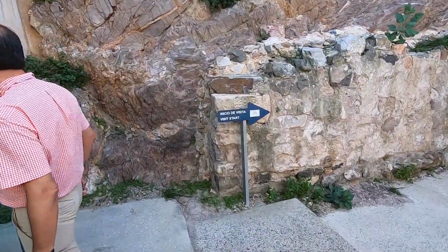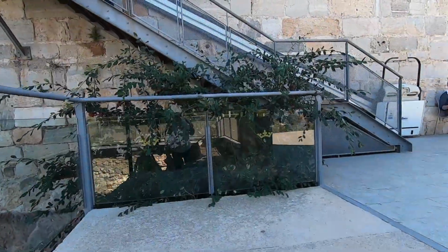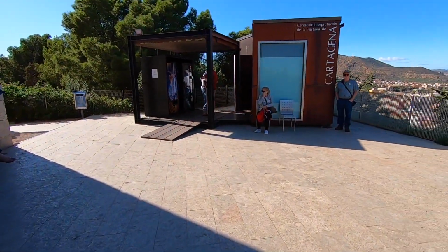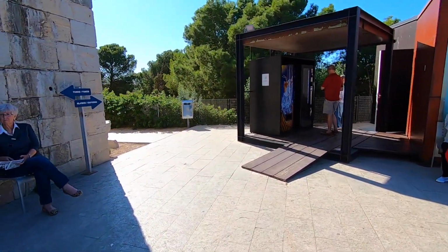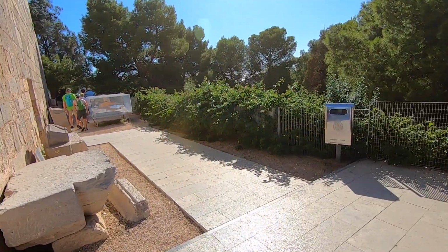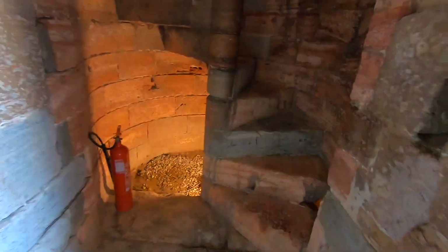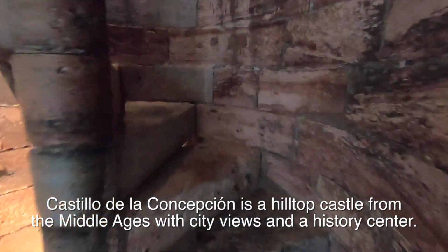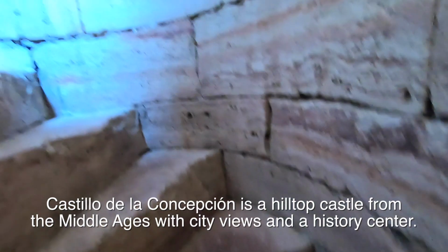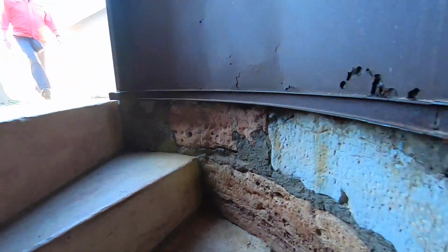Visit start. Hey, vending machine. Si vende. The cisterns are over here. But the tower's up there. I say tower. So now we're inside. Going up a spiral staircase.